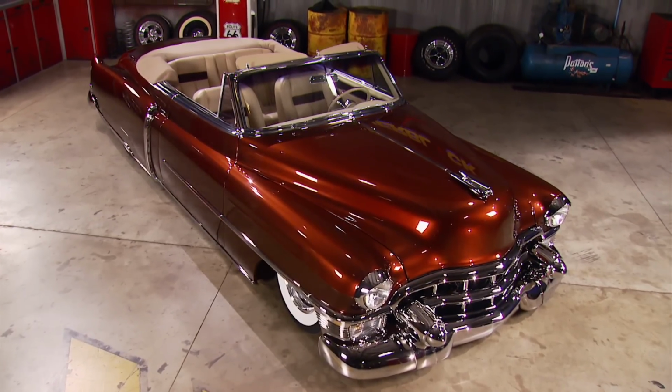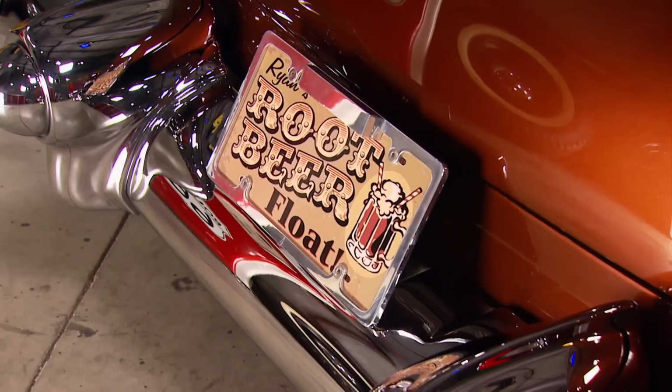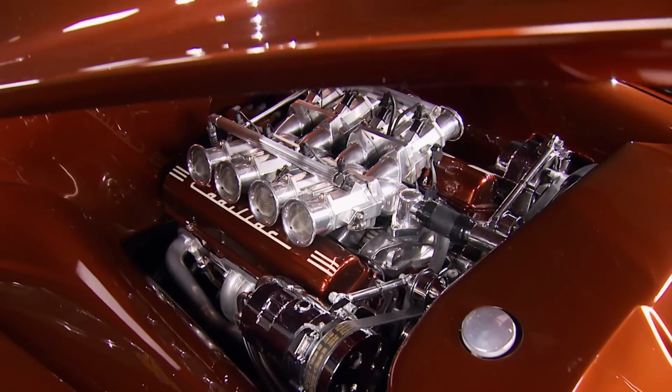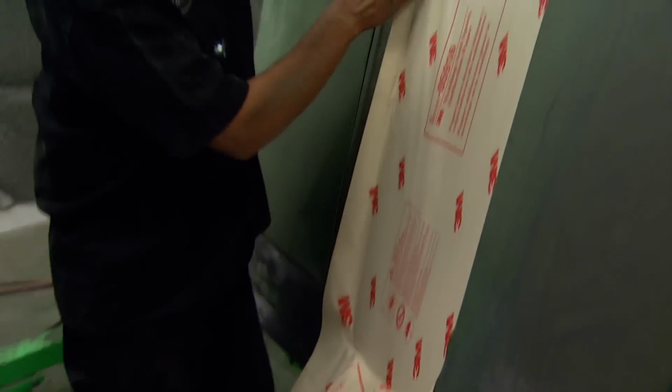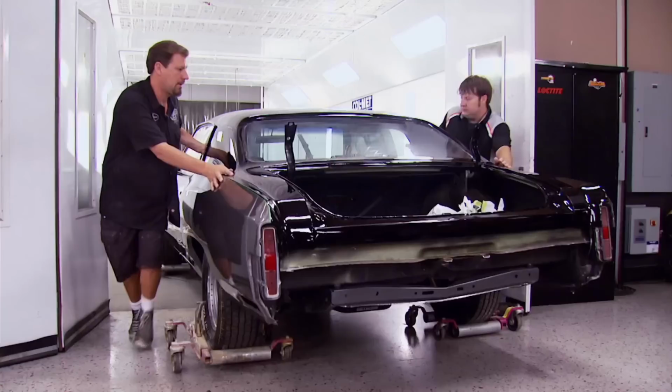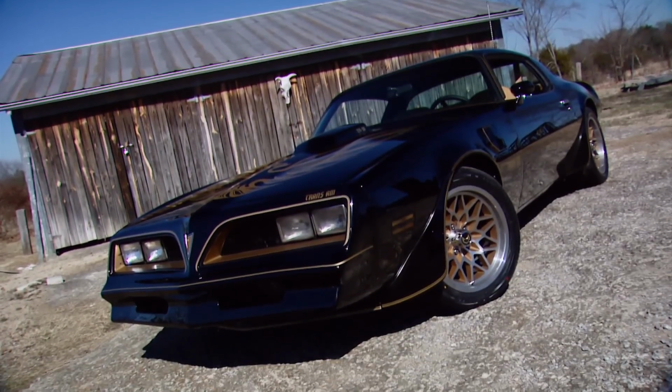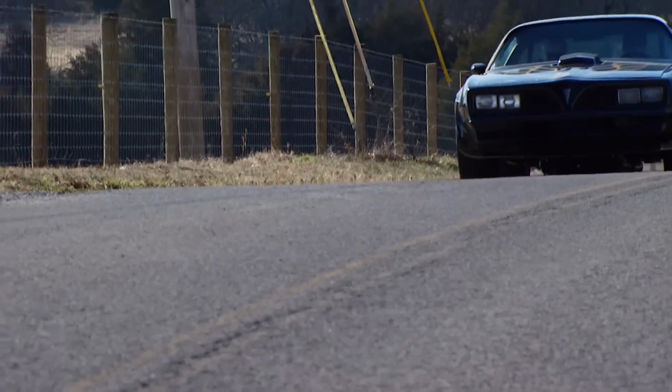He's the guy that built this incredible '53 Cadillac Root Beer Float, along with his team at Ryan's Rod and Custom in Ninety Six, South Carolina. He also lent us a hand on our giveaway Monte Carlo, as well as our giveaway Bandit-style Trans Am.